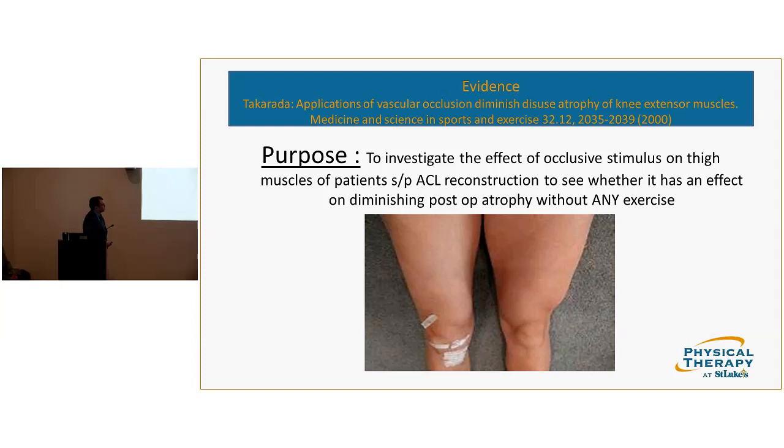This is a pretty typical presentation of acute post-op ACL. Notice the atrophy.